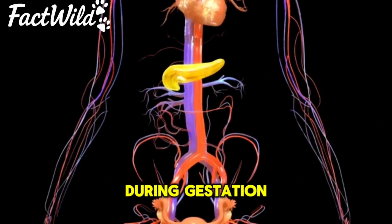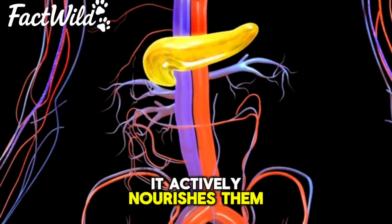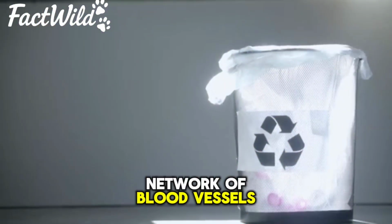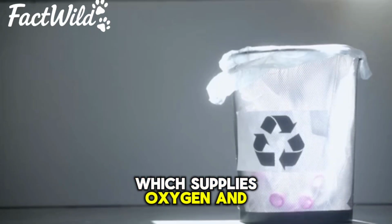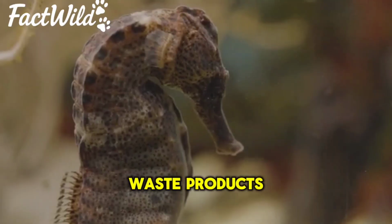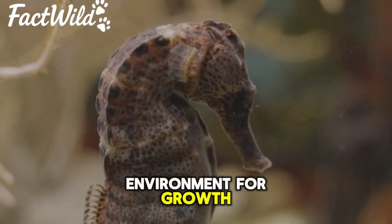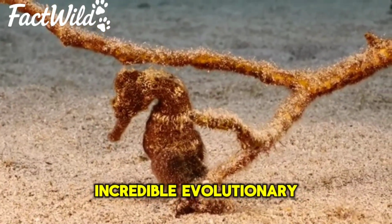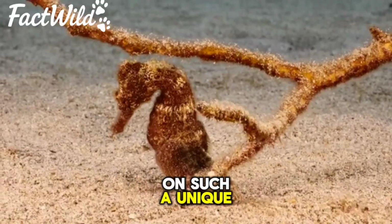During gestation, the male's brood pouch doesn't just hold the eggs, it actively nourishes them. The lining of the pouch develops a rich network of blood vessels, akin to a mammalian placenta, which supplies oxygen and essential nutrients to the developing embryos. Waste products are also removed, maintaining a pristine environment for growth. This sophisticated system highlights the incredible evolutionary adaptations that have allowed male seahorses to take on such a unique reproductive role.